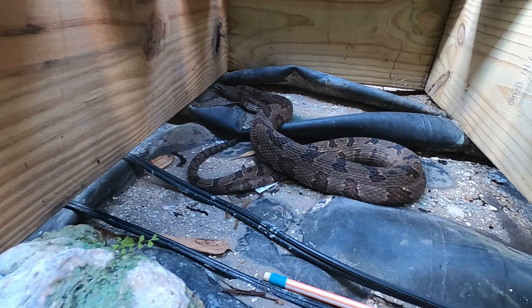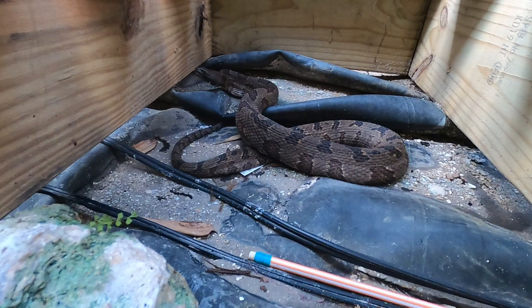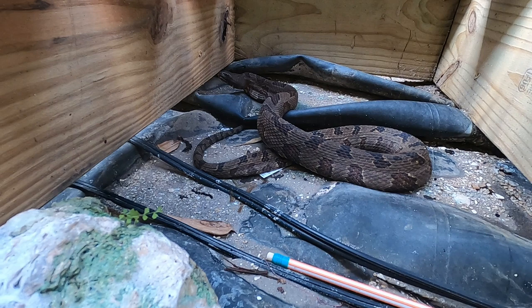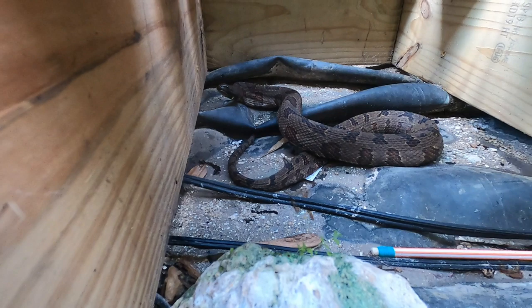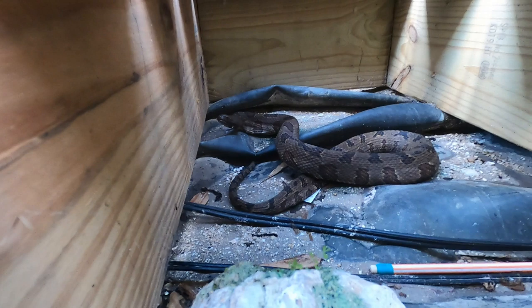We should name this guy. Oh man, how about Poseidon? Poseidon the water snake. Wow, that was amazing. I am just thrilled that this happened. Brown water snake, totally getting a bite to eat here at the pond, at the Kamp Kenan kitchen, underneath the deck. It's so rad. Oh my gosh, that was so cool.